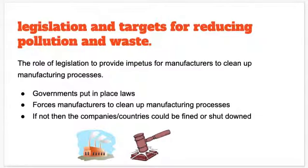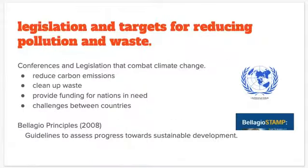Legislations. So that's a big reason for it. It forces manufacturers to have to follow their process and clean up their manufacturing processes. There's lots of different legislations out there, lots of different global conferences that are created. We'll talk about a few. I'll show you some, and I actually want you to find some of your own. But legislation, laws are put into place to try to force companies to clean up and have less environmental impact. And if they don't, they get fined or they can even be shut down.